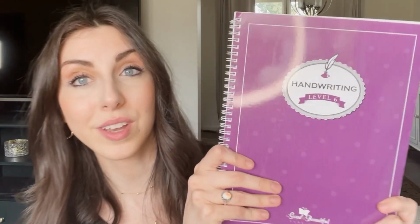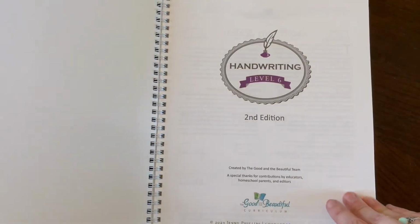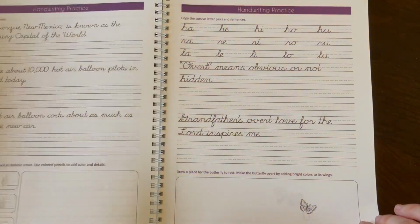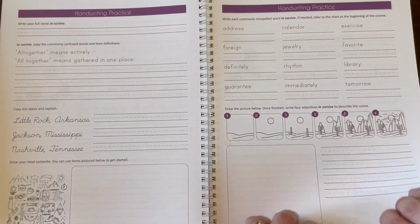And then next for handwriting will be The Good and the Beautiful, level 6. Even though she's only going into 5th grade, she's going to be doing level 6 because that's just where she landed as far as her handwriting abilities go in cursive. So there is some cursive practice with this. There is some manuscript practice with this. It is 100 pages, so you don't need to do a page every single day. You can do 2 or 3 times a week, and it would last throughout the entire school year.